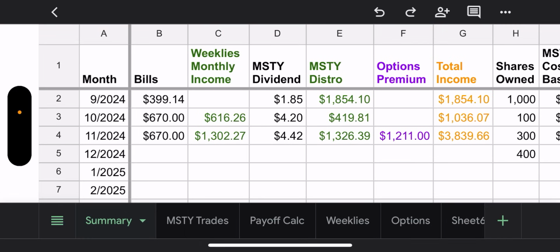As you can see, the weeklies income is $1,302. That's a big increase from last month, more than half, because I did buy more. Misty Dividend, they've raised their dividend this month. They decided to pay $442. At the time, I did own 300 shares, so my distribution for Misty was $1,326.39.